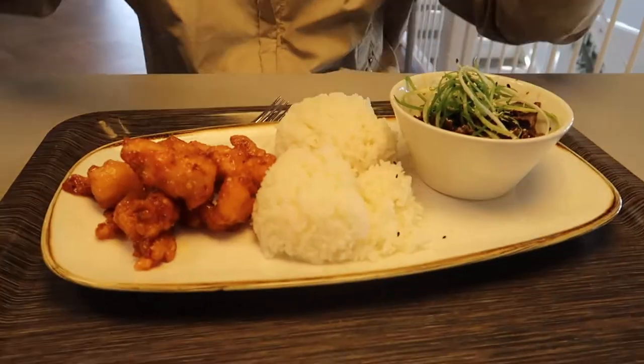Keep your expectations low and you always get surprised. We're absolutely in love with this place. I'm so excited. And we've been looking for orange chicken in Sweden for how many years? 8 years. For 8 years.